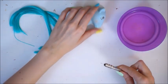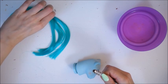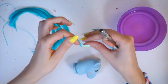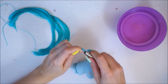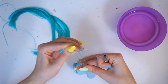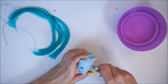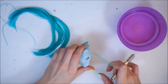Here you can see I got myself some water, and I'm always dipping in my fingers to have better control over the small strands that I'm taking, and wet strands of hair also make it easier to catch with the needle. Oops, you see, my first try went wrong. Now I have it on the needle, and I always start from the front. There it is, the first strand.